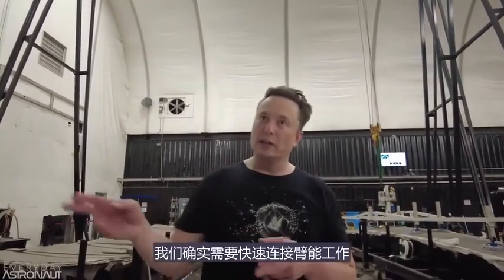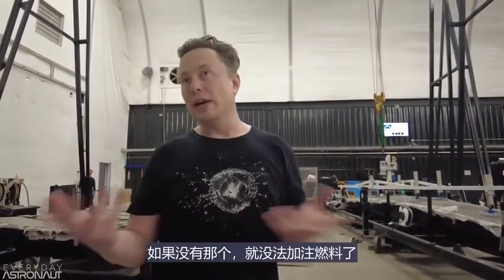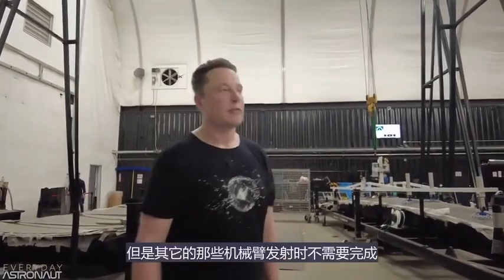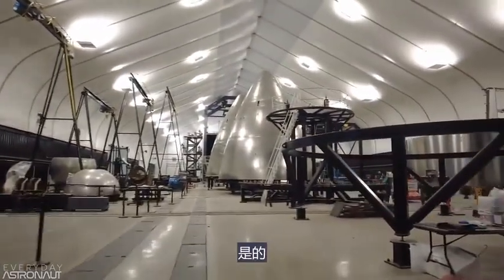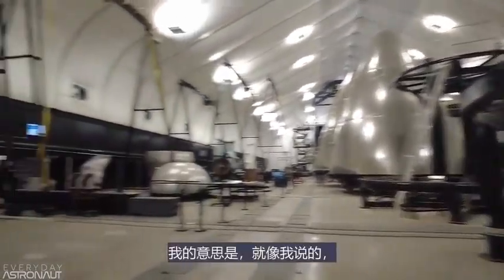We do need the QD arm to work. Oh, right. So that can be a stability thing. Yeah, exactly. It holds it, it stabilizes it, and transfers propellant. If we don't have that, we can't load propellant on the ship. Okay, so that has to be complete. Yeah, but not necessarily the arms and everything else going on at that point.